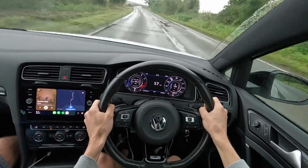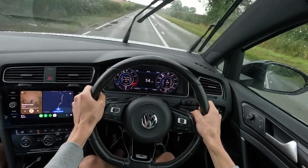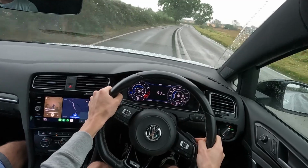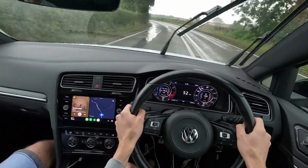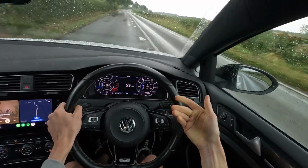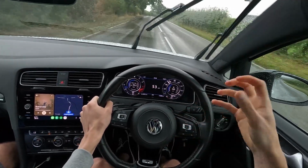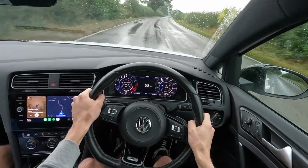Oh, okay. Resonator delete sounds amazing. The part off the back with the DSG. Okay, I have a bigger smile on my face, I'm not gonna lie, with the noise. And completely ignore the comment that I just said, because this feels super connected, super engaging. But the steering, despite being in race mode, feels lighter than my Mark 7, which is just one thing. But it feels certainly heavier and more connected than the 8.5. Oh man, this car is just awesome.